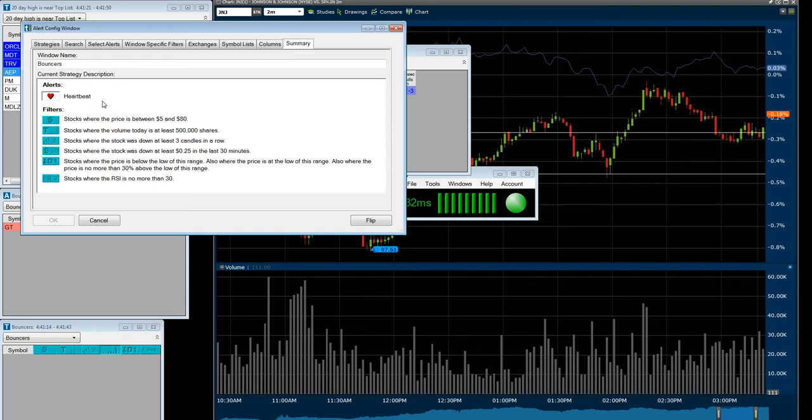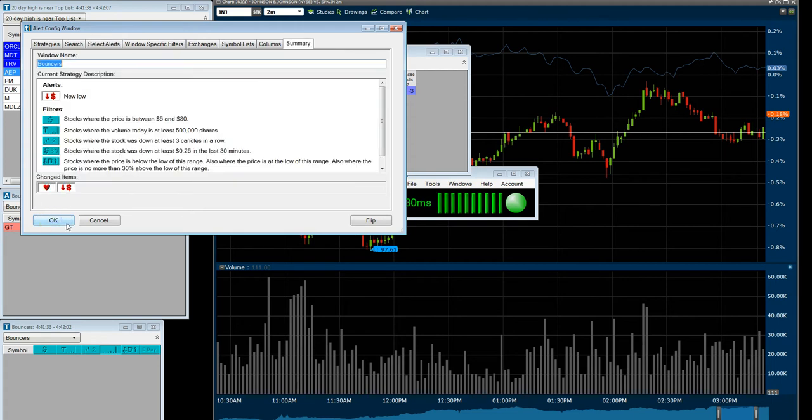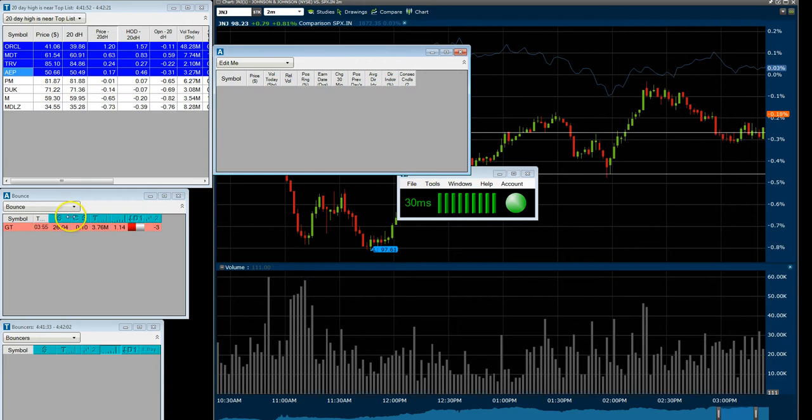All right. Now the only difference here, I've got this little heartbeat, but I will change that now, because what I want to do is I will just uncheck the heartbeat, and I will now have this particular window trigger every time there's a new low. So all these filters, say OK. So now I've got an alert window that is very similar to this top list window. And the only difference is that this is going to trigger on new lows.